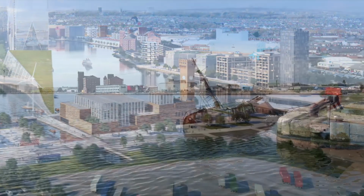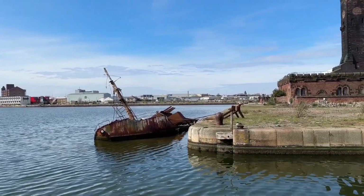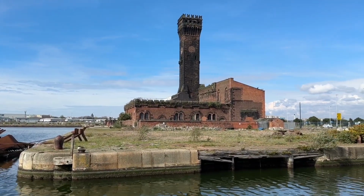And how does it look today? The wreck of the Sarsia, still wrecked after all these years. The hydraulic tower, still derelict, still magnificent, patiently awaiting renovation.